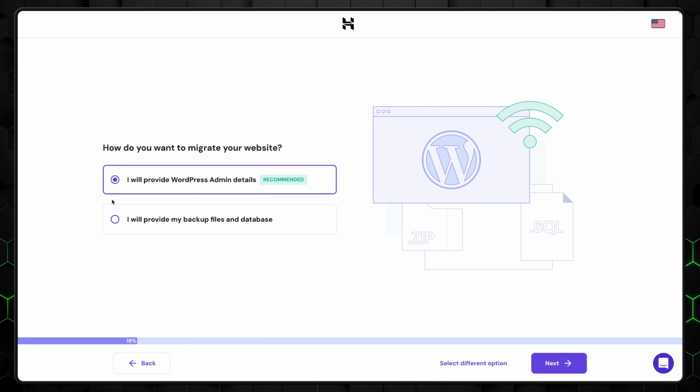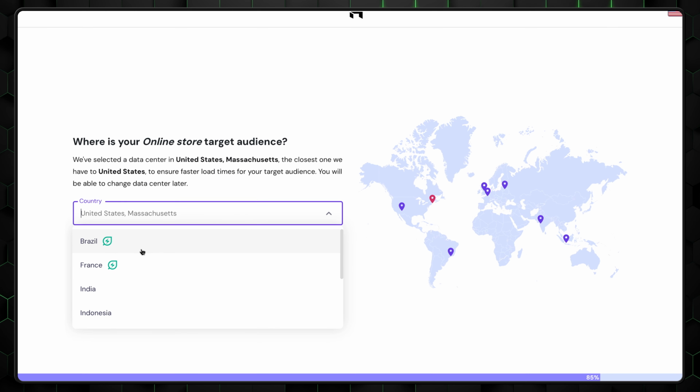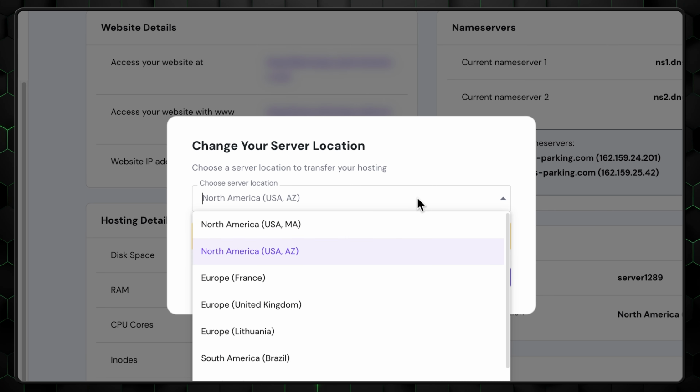If you're already hosting your website elsewhere, no sweat. Hostinger will transfer it over for free. Just hand over your old login info and their support team will take care of everything. One of the coolest things about Hostinger is that you get to pick from 7 global server locations. And if your audience shifts, you can change servers once a month for free.